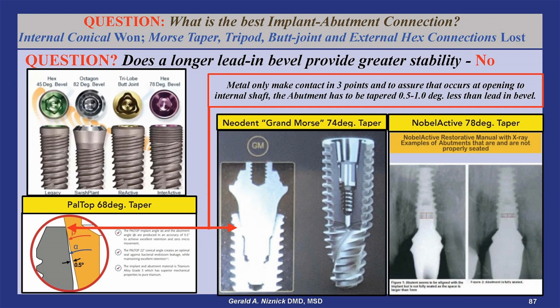It is generally accepted that internal conical connections with lead-in bevels are the preferred design because of the stability between mating parts. All of the abutments for implants with lead-in bevels should be made with a half-degree less taper to ensure contact at the opening of the internal shaft.